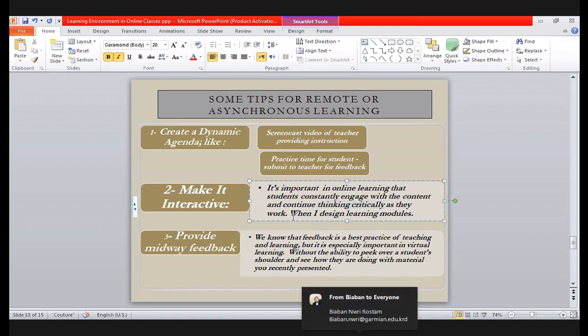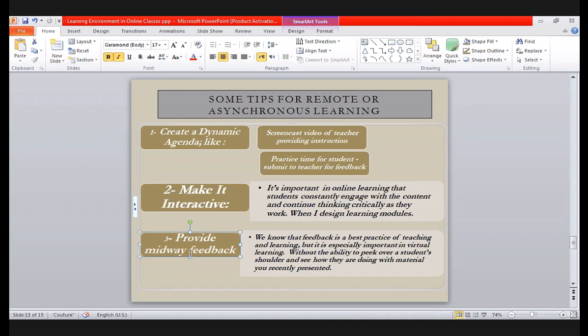As they work, let me continue. When I design learning modules, I provide midway feedback, not only at the last. Provide it midway. Don't set him free as he thinks or likes. Feedback is the best practice of teaching and learning, but it's especially important in virtual learning, without the ability to peek over students' shoulders and see how they are doing with the material you recently presented. I mean, you have to follow them up clearly and simply.